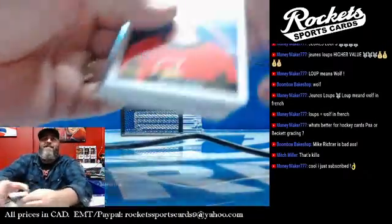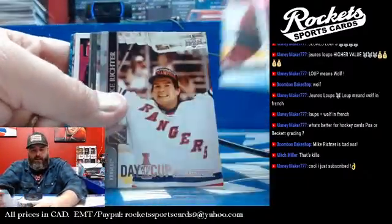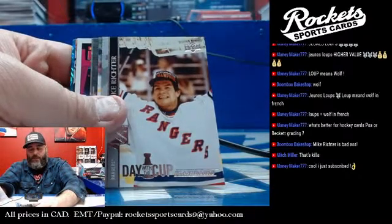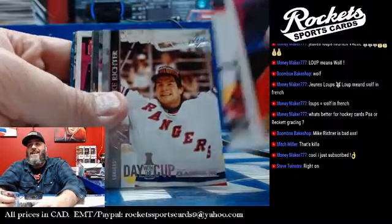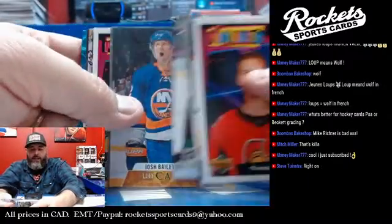This is the big one. We'll go over this real quick. Soderstrom Young Gun. Day with the Cup. Mike Richter, really awesome card. We had the Gretzky and the Richter for the short prints. Thomas Harley Young Gun.